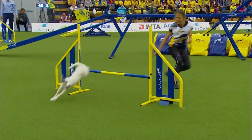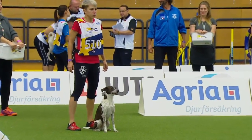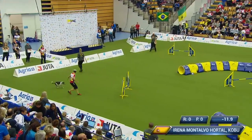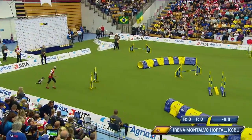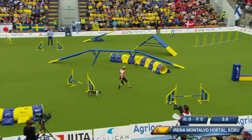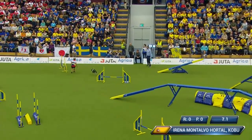In this course, it is important to be able to get ahead of your dog at the start, unless you're Sylvia Turkman. Unless you're Sylvia, of course. Then no rules apply. This is Spain, Irena Montalvo Hortal, with a Brazilian Terrier. That's another unusual, cool breed. It's an awesome dog. It looks athletic, and I don't know this breed at all.